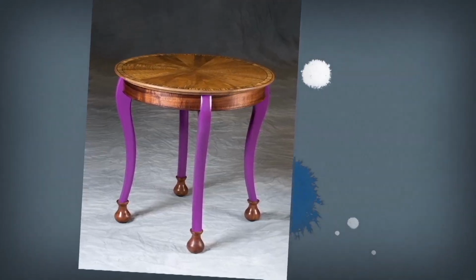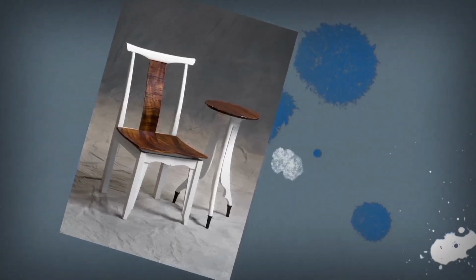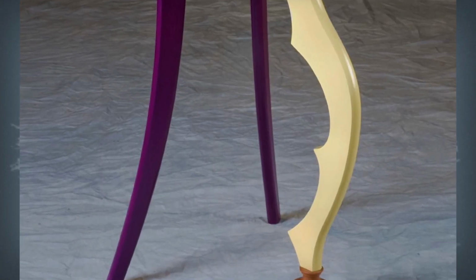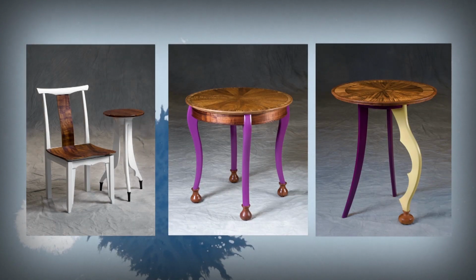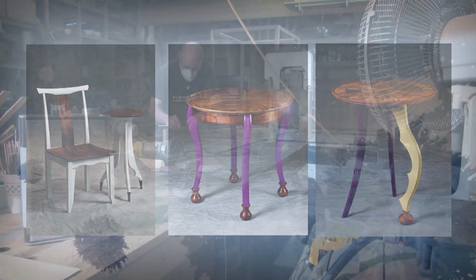And another thing that I like to do is use color. Now that's something I get a lot of flack for from the local community, but I really enjoy doing it. Purple, wow. I just really like color. It's exciting. Wow, look at that, you know.